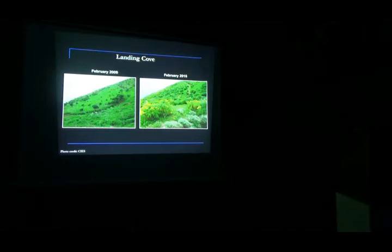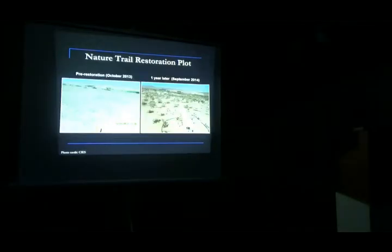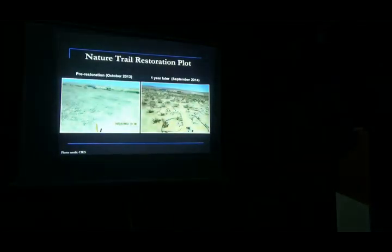Part of the challenge is we have been working during the drought time frame too, which makes it more challenging, but we are starting to see some change in the plots that we've been working in. And over time, we refined our systems, and we started putting everything on drip irrigation, which greatly increased our success of plant survival.